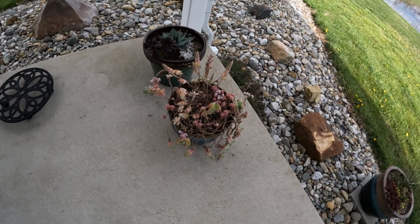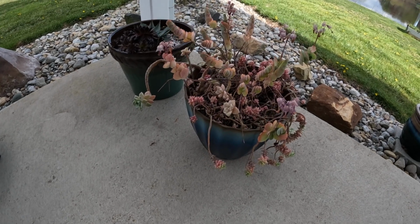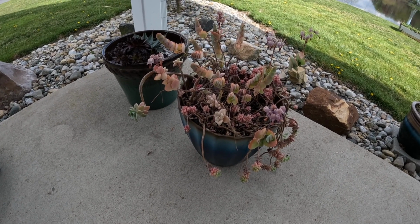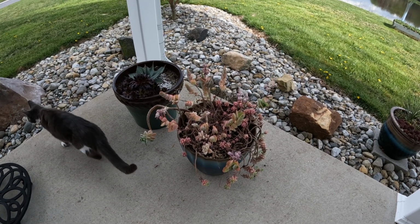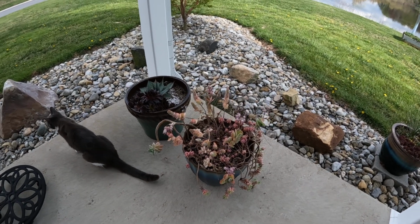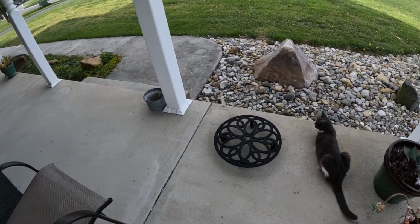This pot of succulents I had in the garage all winter. It needs a desperate haircut. And it'll flush back beautifully, but it hasn't been watered all winter. I just watered everything that I brought out here today. So as ugly as that is, it will be beautiful by the middle of the spring.